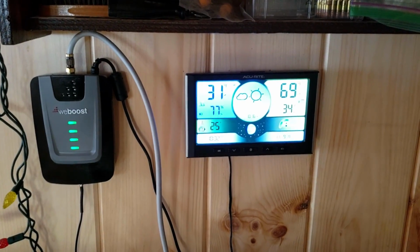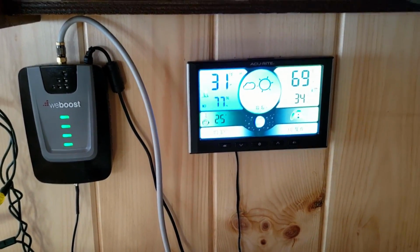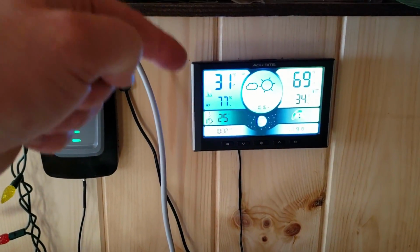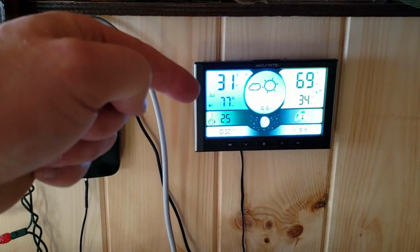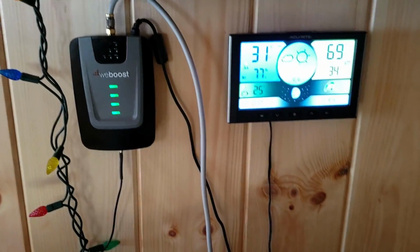Although I was looking at a better model. There was another channel I was watching, Prepping Ohio, that's what it was, and he had a really nice weather station. I think it was an Accurite too, but it was definitely a step up from this one. Anyway, I'd like to get one of those someday.